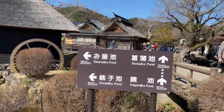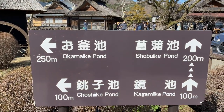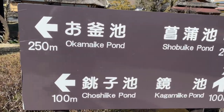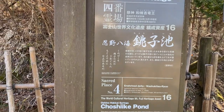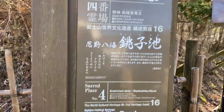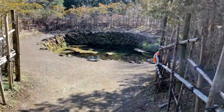So we came from the main pond, and then these are the other four ponds: Okamaike Pond, Shobuike, Kagamike, and Choshike Pond. So this is the other pond. Be careful, look at first. So sacred place number four. So this is Choshike Pond. This pond is smaller than the main pond.